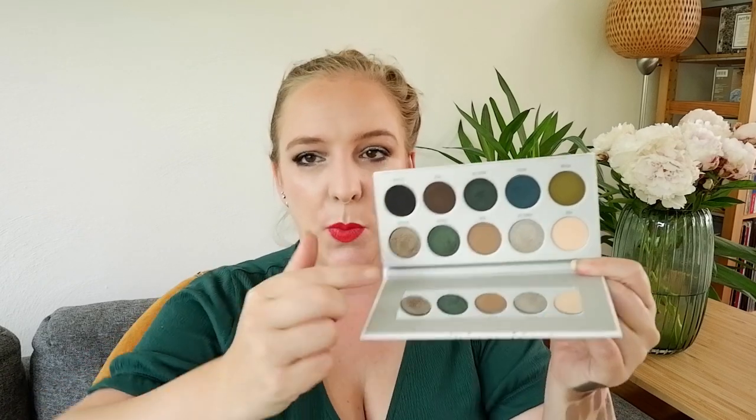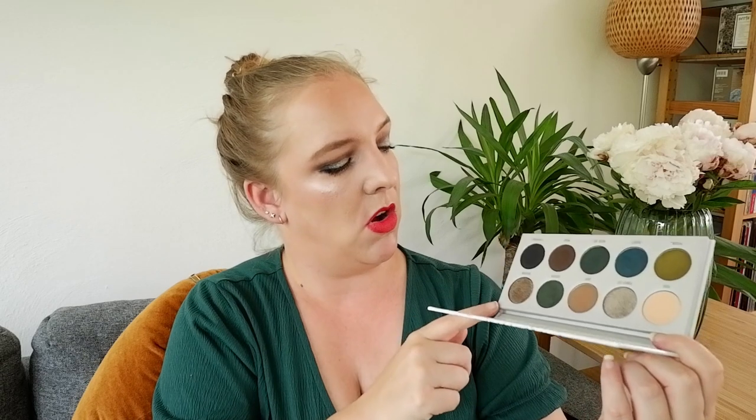And then I think a palette that also has taupes that are in my top 5 is the Jaclyn Hill and Morphe palette in Dark Magic. And I think it has 2 taupes, yes. 2 taupes, a lighter one and a darker one. So this is called Diversion, which is my favorite of the two, but we also get Power Cut, which is a bit lighter.